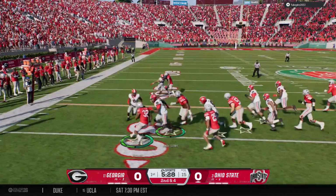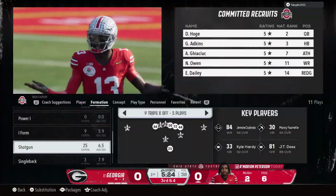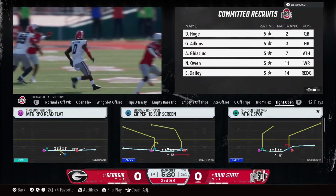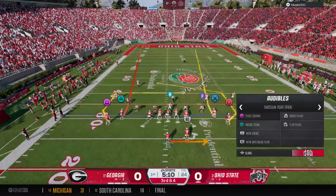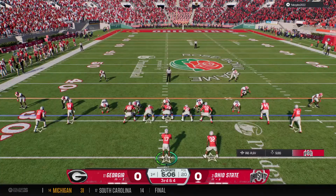Here comes a handoff. And the defense smothers him for no gain. Chris, this is what I love to see from a defense. The linebackers are scraping, doing their job, but you need help from the secondary. And when you have aggressive tacklers on the back end, you got a great defense. This time, the secondary makes the difference.